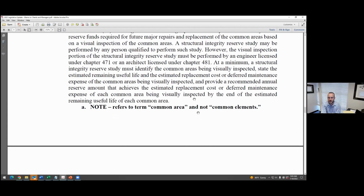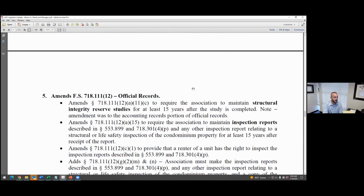I think what they meant is common elements because that's really what the portions of your building are. Common areas really is more of a defined term from the HOA Act. So when we say common area, I think what they meant to say is common elements. That could be part of any type of a cleanup bill. But again, you need to inspect that and provide just like with any other reserve study, but now you're adding the structural components to it.